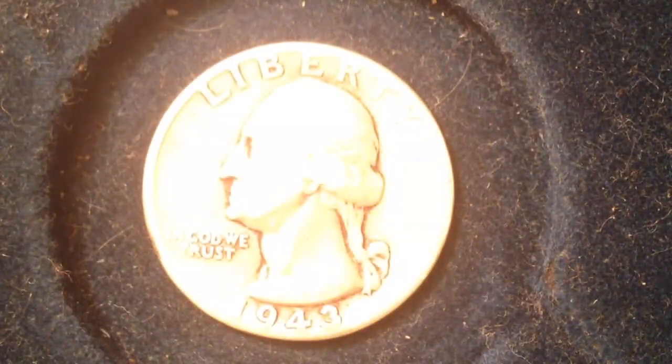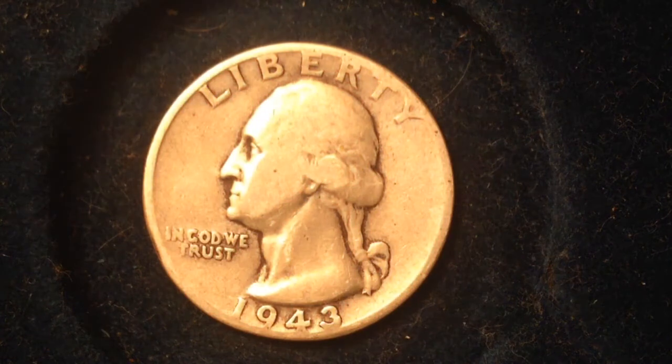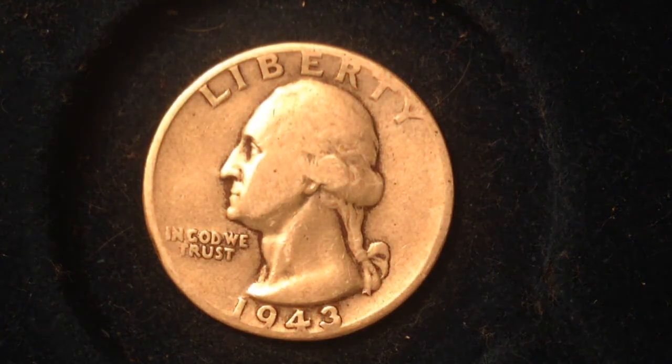So also going on in 1943, you probably know this because I mentioned it when describing the steel penny, World War II was going on. World War II still had another 2 years left in it. We were about halfway through World War II, which the U.S. involvement started in 1941 and ended in 1945.